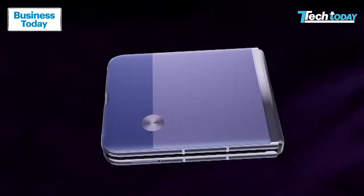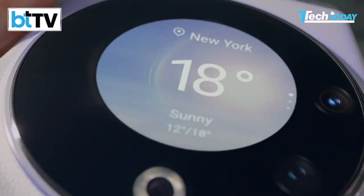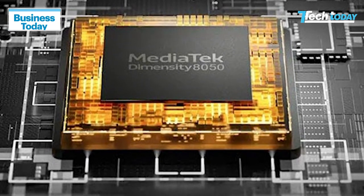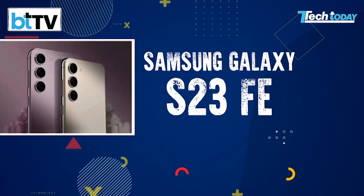It comes with a massive 6.9-inch display when it's unfolded. And when you fold it, it turns into a small circular 1.32-inch display. The Techno Phantom V Flip is powered by the MediaTek Dimensity 8050 chipset.